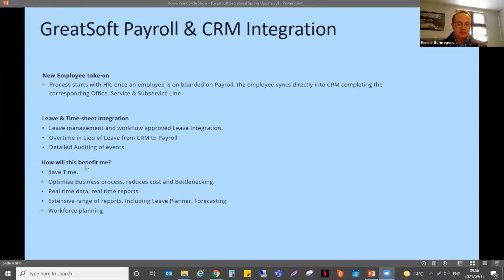How does it benefit you? It saves time. There's no more reconciliations to be done on this. And just to give you an idea, this year alone, we had over 8,900 leave applications made on payroll that successfully synced through to CRM to do the updates. Now, try to work that back into time of reconciliation with double entries made. I think the benefit speaks for itself.